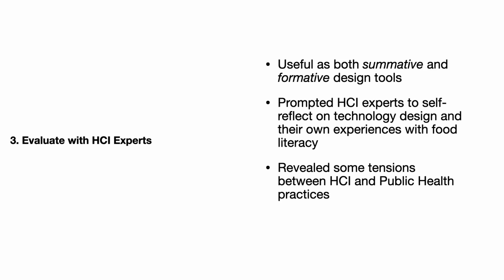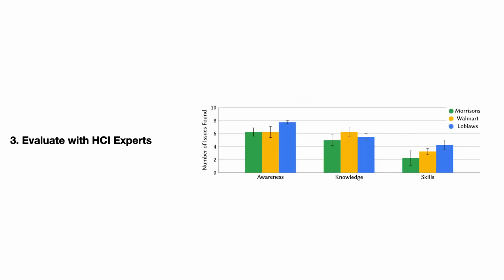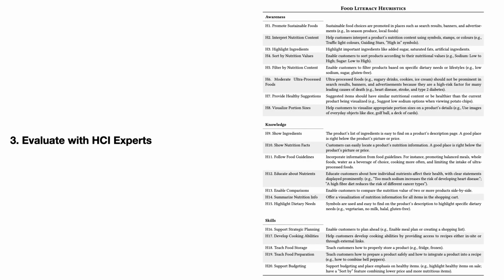They also revealed some tensions between the way that HCI experts and public health experts might approach the design of technologies, and we discussed that later on in the paper. Our HCI experts were able to identify many of the same types of issues as our nutrition experts across all 3 of the different websites and the 3 different categories of awareness, knowledge, and skills. And finally, we were able to use the feedback from all of these different rounds of studies to generate a final set of food literacy heuristics, which again is available in the paper.